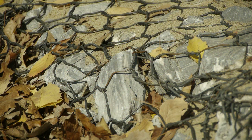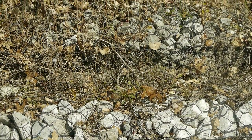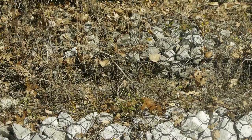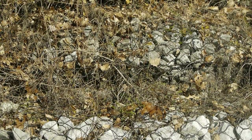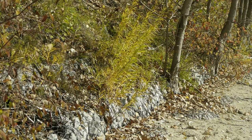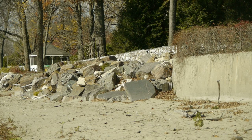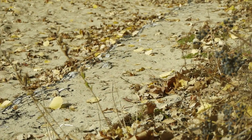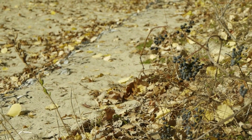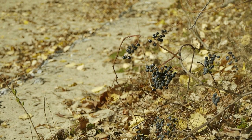A gabion's essentially a wire basket that you put big heavy rocks in, and the basket keeps them all together so that you're increasing the mass and reducing the amount of erosion. They work well as an erosion control project because you can allow vegetation to grow through them. The alternative to a gabion is something like a rock wall, and that provides no wildlife habitat, whereas with the gabion, you can stick willow roots or other things through it and provide wildlife habitat in addition to getting the erosion control that you're hoping for.